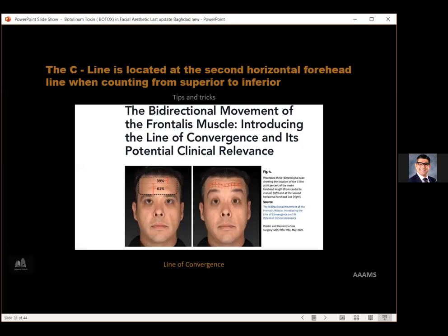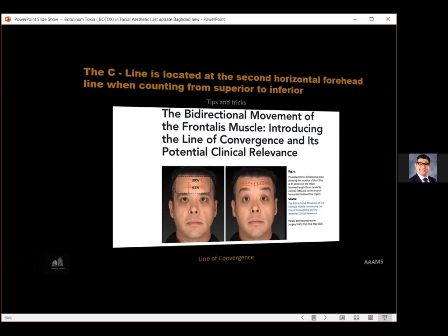So check the movement of the patient's forehead from both sides. Ask your patient to elevate the brow and then close, check where the downward movement and the upward movement are, and put your line, usually in the middle.